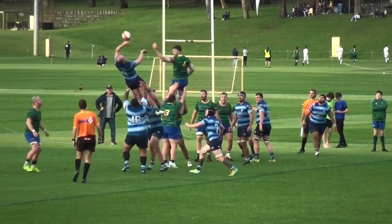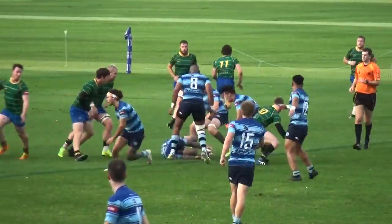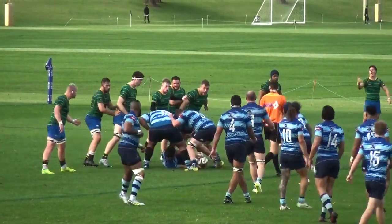They're going to jump real long. Hoskins taps it back right from the back, trying to get across the line. Hunt does well. Good flat ball on the outside for Litua. Hunt digs again. Held up by O'Sullivan. Tackle called, must release.